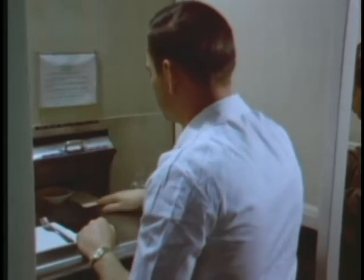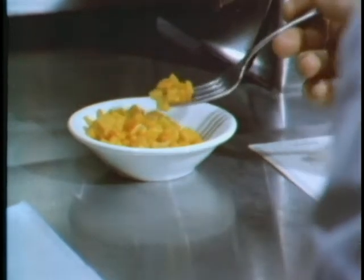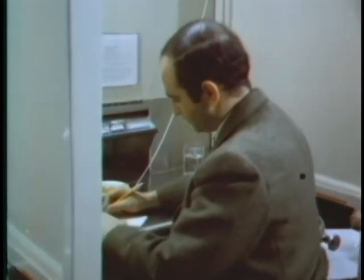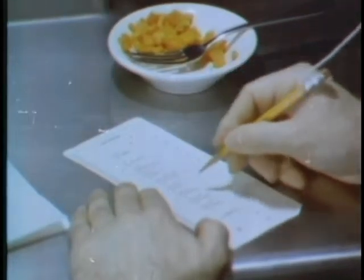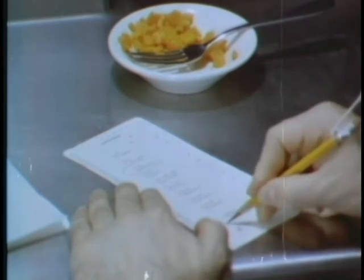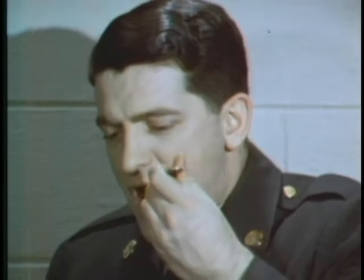Each food item developed at Natick undergoes extensive testing before it is put into use. These volunteers are sampling newly developed foods under controlled conditions. Their responses are recorded for careful evaluation. Natick knows that a food can pass a battery of lab tests with flying colors, but the test that really counts comes when it is eaten.